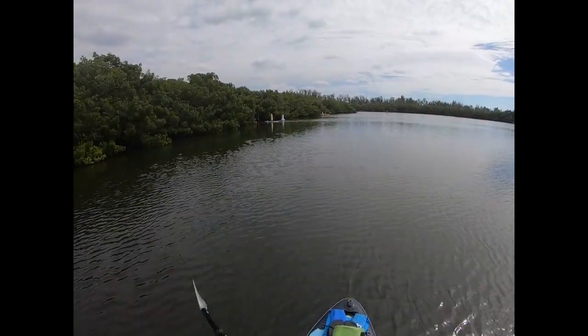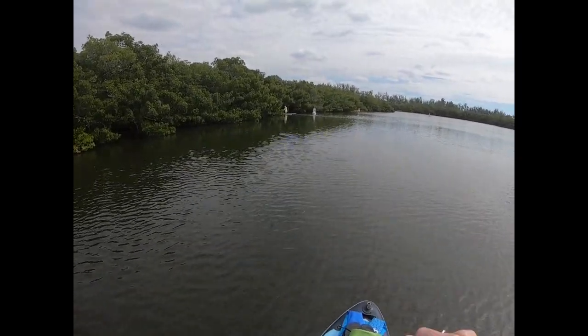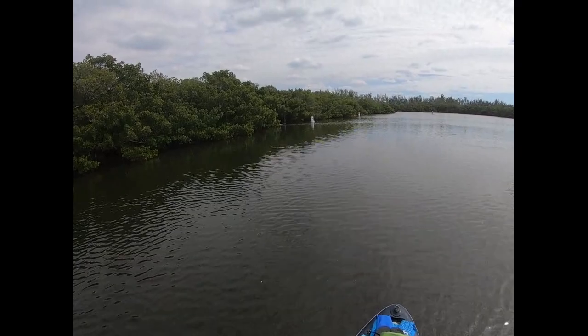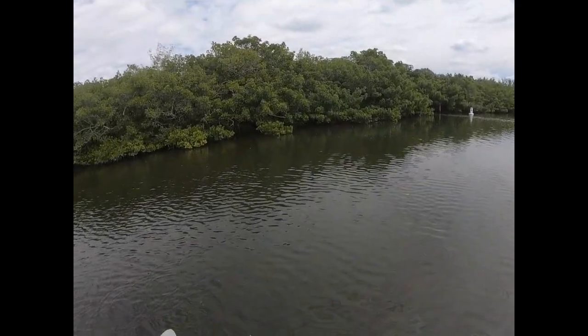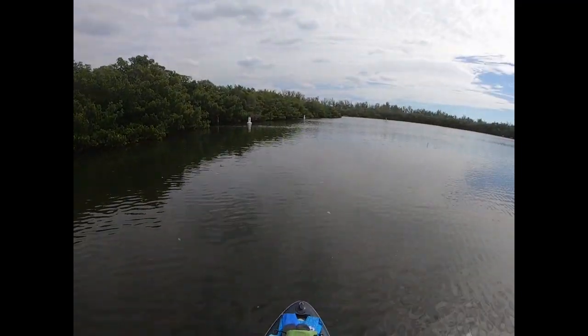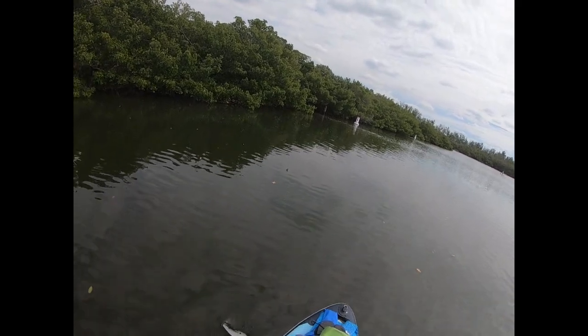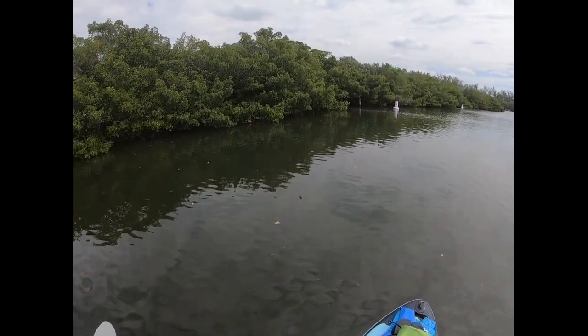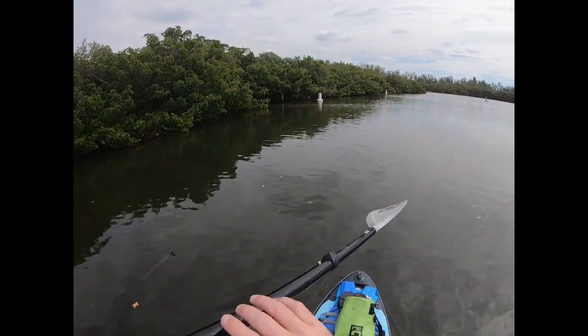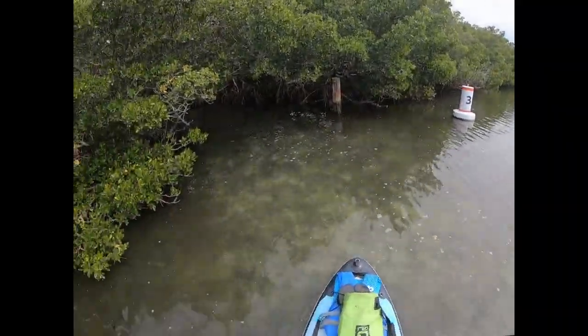So you can see how tunnel 3 and 4 are kind of interconnected. They're really close together, so you can bob and weave your way through the mangroves. There's a lot of entryways out here. So, this is probably the coolest. I like these ones the best. We're gonna be fighting the current on this one though. This should get interesting. Okay, let's enter tunnel 3.